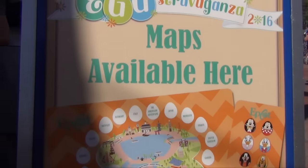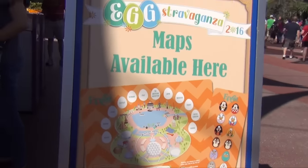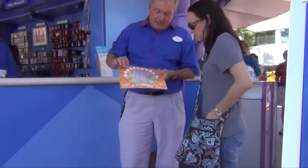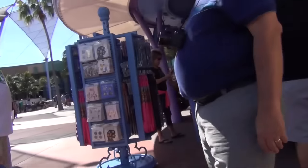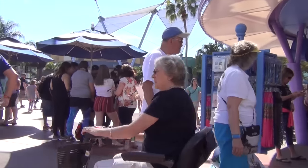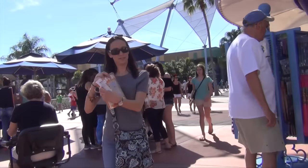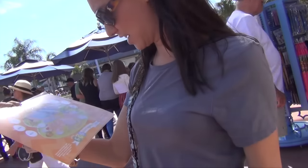You go to each of the countries and look for the little egg at the Easter egg hunt. Okay. Depending on what country it is, you can stick it there and place it on their respective country. The most important part is... What is that? It's an Easter egg hunt in the country.